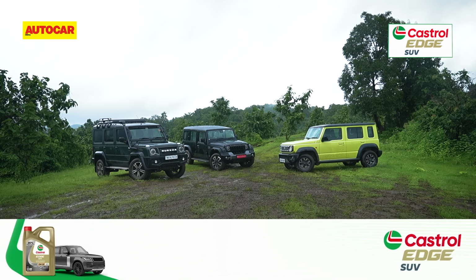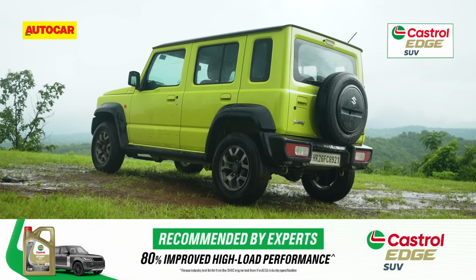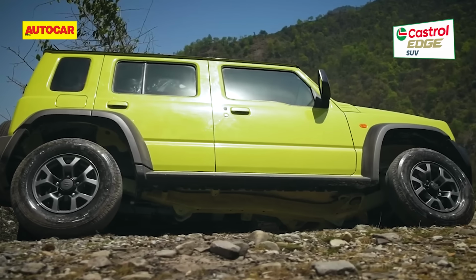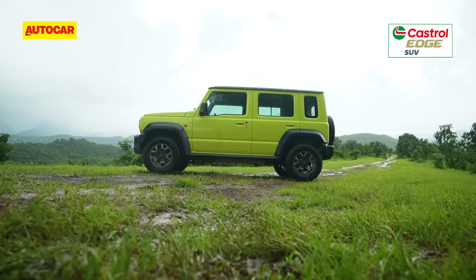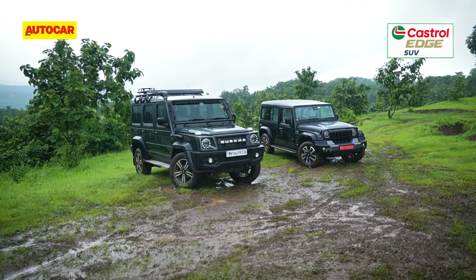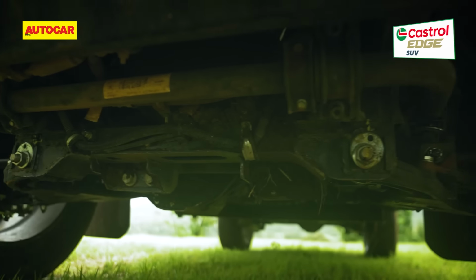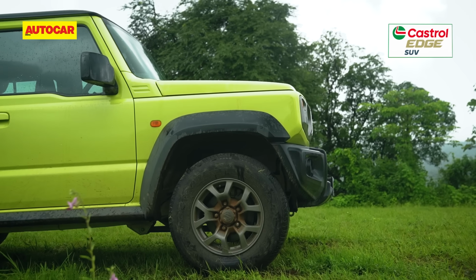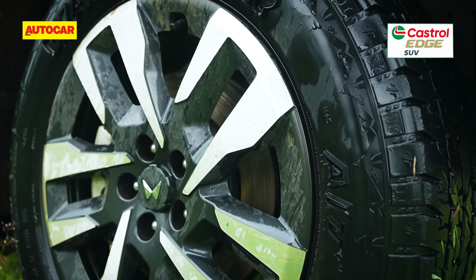Different buyers will be interested in these models for different reasons, but first let's judge this trio for what they are: off-roaders. The 3 tick the off-roader essentials checklist with tough ladder frame constructions and low range. The Jimny is the only one to use solid axles both front and rear, promising greater articulation, while the Thar Roxx and Gurkha 5-door use a combo of solid axles at the back and a comfort-biased independent front suspension. The Jimny is the odd one out in terms of footwear, running highway terrain tires, while the Thar Roxx and Gurkha come with standard fit all-terrain tires.